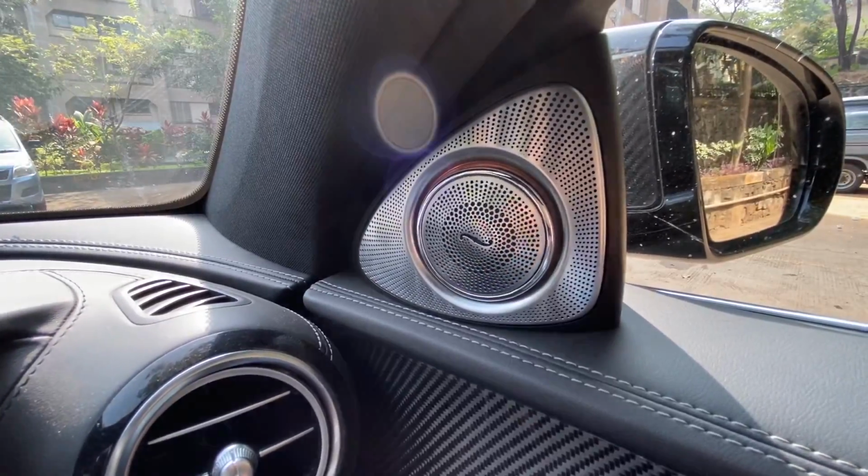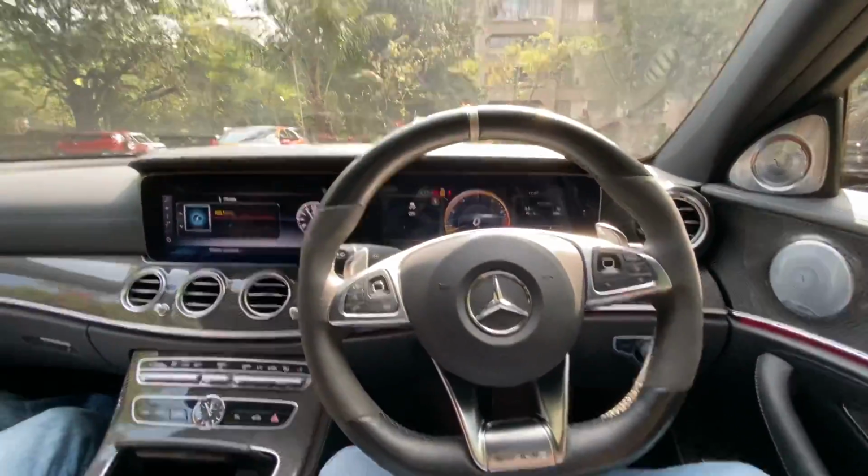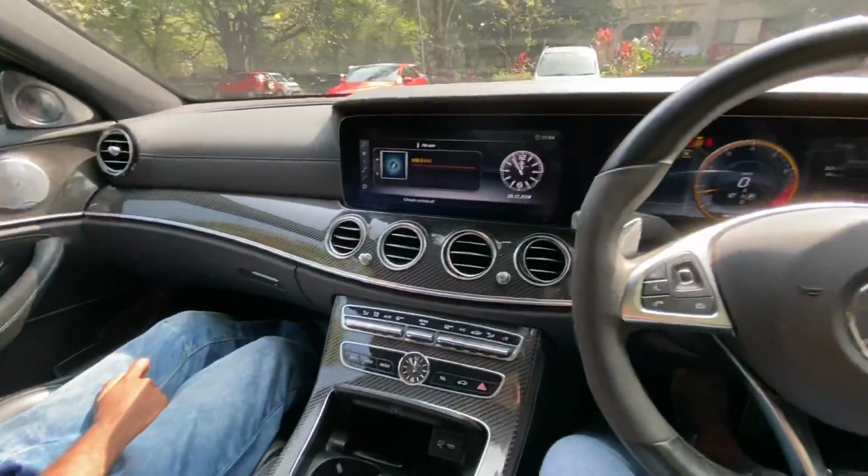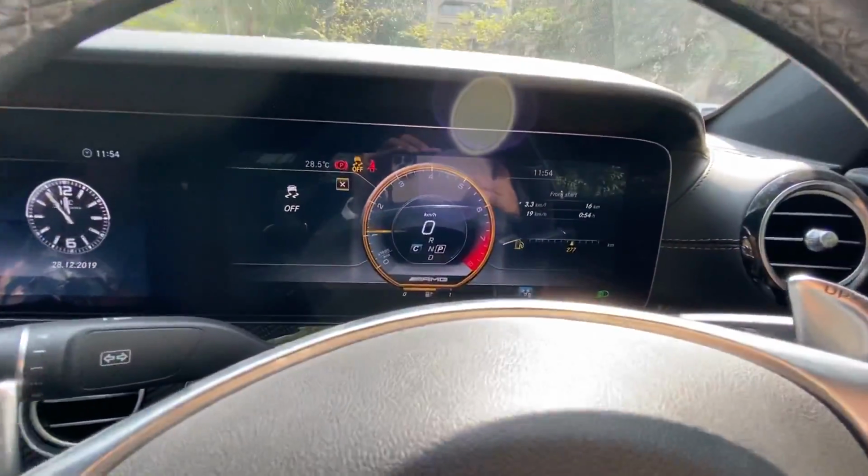Burmester sound system. Obviously, this is a Mercedes. And you get a flat bottom steering wheel as well. Sunroof. I mean, all creature comforts, but you don't care about that. You only care about the driving experience, because OMG, AMG, what a car.